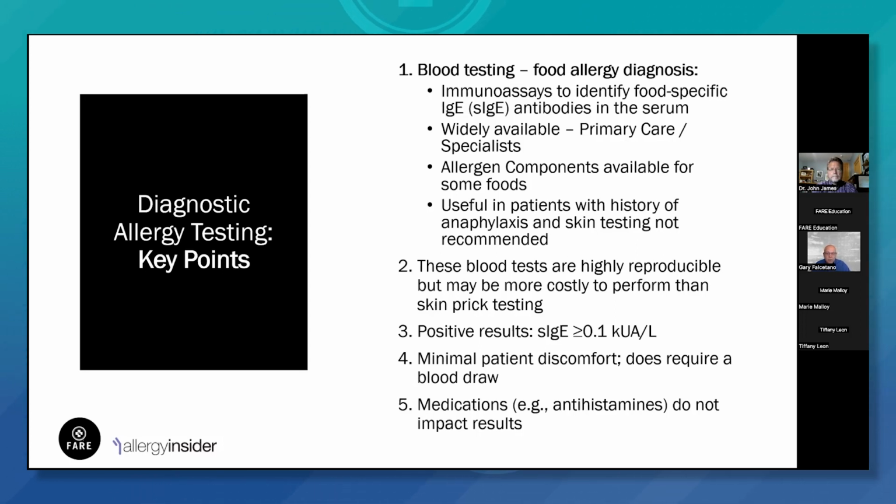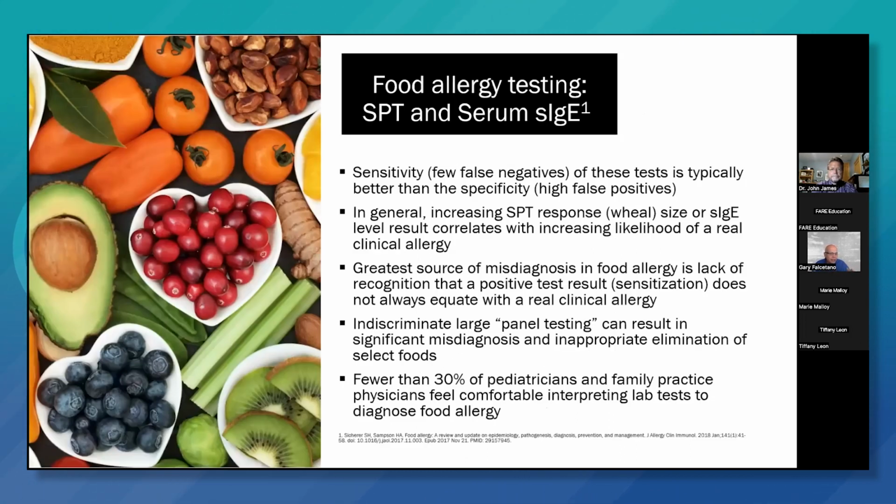And actually, both tests can be done regardless of the time of year or the relationship to when you've eaten a food. Those antibodies are there whether you've had a recent exposure to the allergen or not. And then finally, in summary, looking at both skin testing and serum blood testing, it's important to understand that these tests have some limitations. They are very good negative predictive tests. So if you have a negative result, we can be fairly confident, with a high degree of certainty, that it is not causing your symptoms.